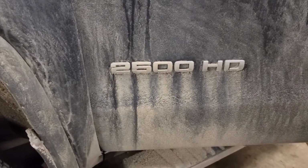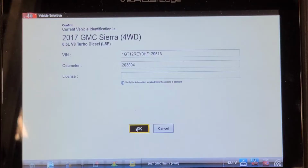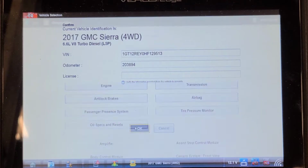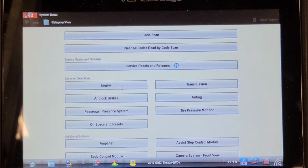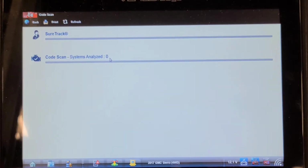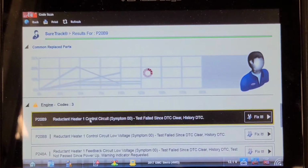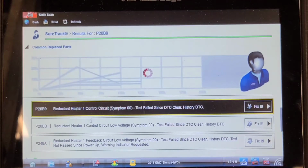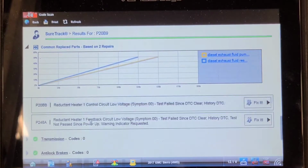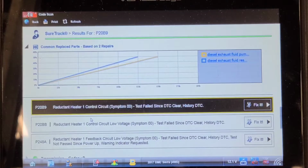We have the new pump, we're going to put it in today. Let's scan it and see what codes it's setting. Okay, so this is the vehicle record that I loaded. I'm going to do a network code scan. And I predict that one of the DEF heater codes is returned. Reductant heater 1, reductant heater 1, reductant heater feedback circuit. And I'm pretty sure those are the codes we had before, but I'll double check.